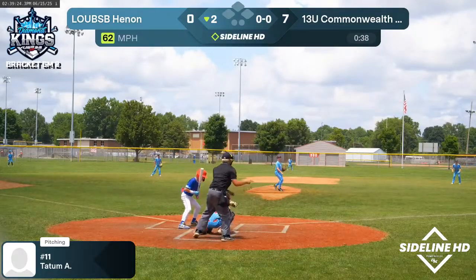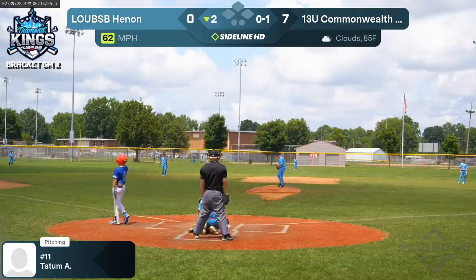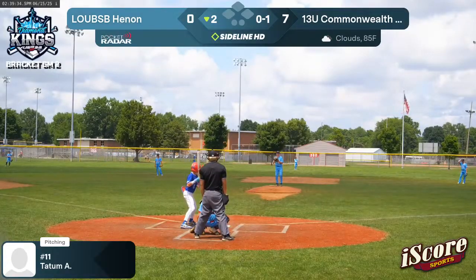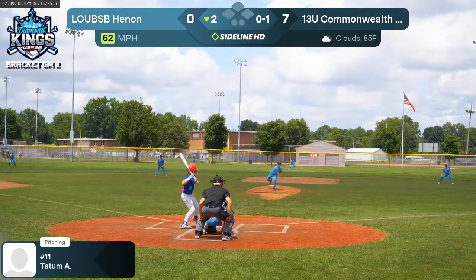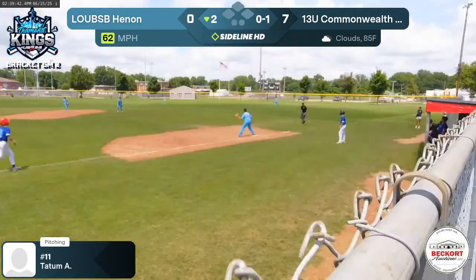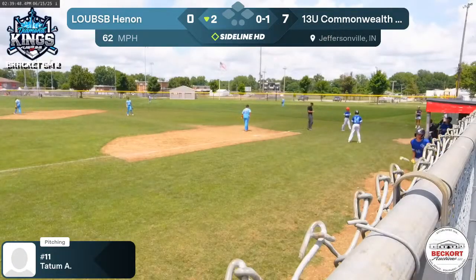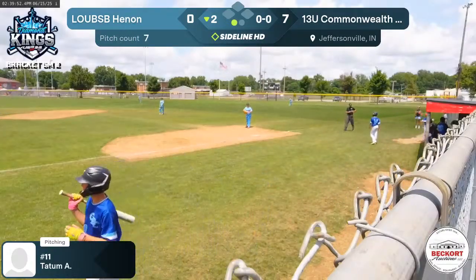A pitch. Strike one. Puts it in play, just past his glove. Keegan picks it up, throws it to first. Out number one. Keegan had to get to that one pretty quickly.